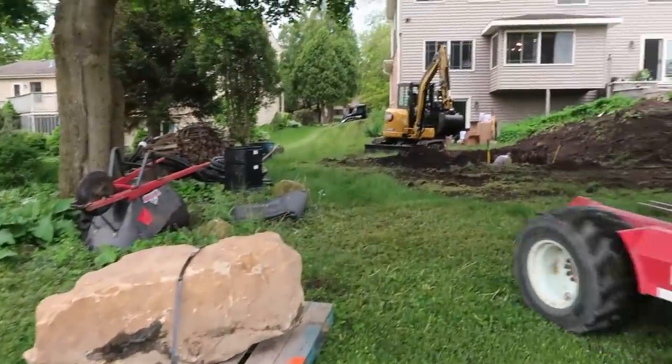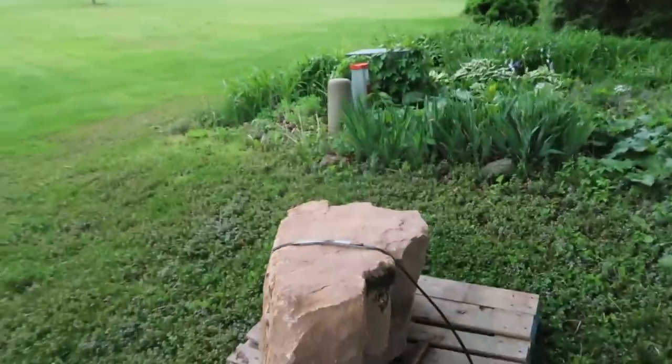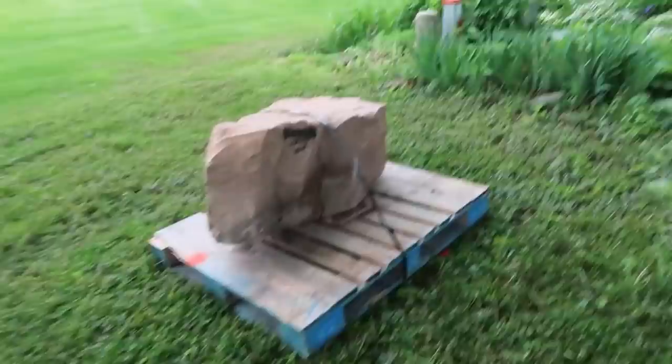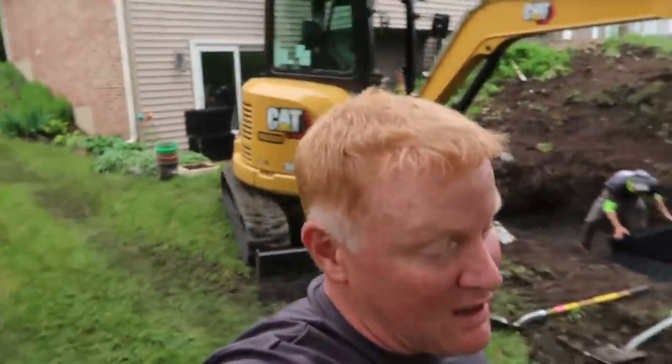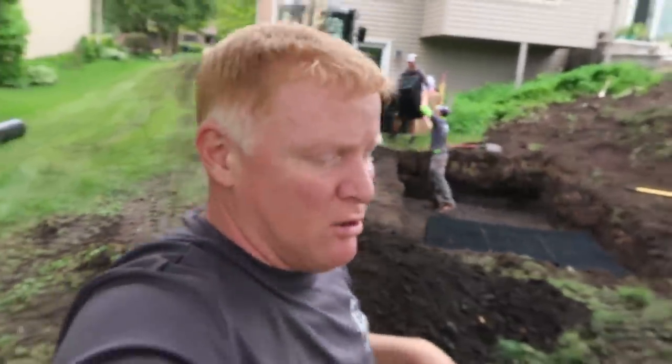First boulder. Only, let's see, 10, 20, 30 more pallets to go. All right, rocks are starting to show up. Like you said, we're reusing a lot of the rocks from the sandbox studio, which we knew we would bring out to this job, and they're really awesome.